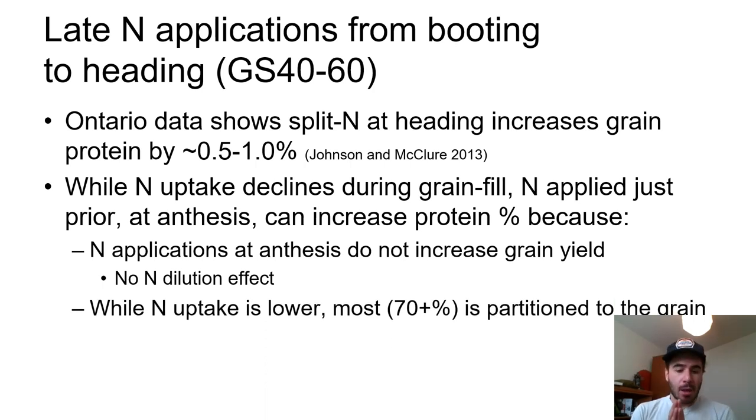I've already said that post-anthesis, after pollination, during grain fill, nitrogen uptake is going to decline in most crops, actually almost all field crops, because the roots are being progressively starved of carbohydrates, right? That photosynthate, those sugars, are going to the grain. However, even though total nitrogen uptake is declining, a major proportion, 70 plus percent of that nitrogen that's being taken up, is going to the grain. And so while nitrogen uptake during grain fill is declining, a greater proportion of that nitrogen is going right to the grain as opposed to the leaves or the roots or the stem or wherever else.